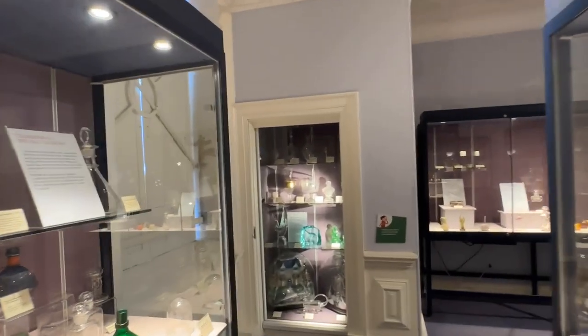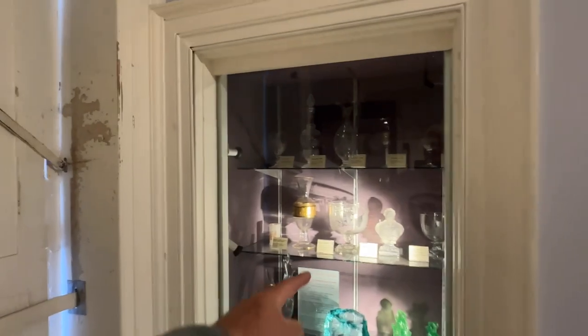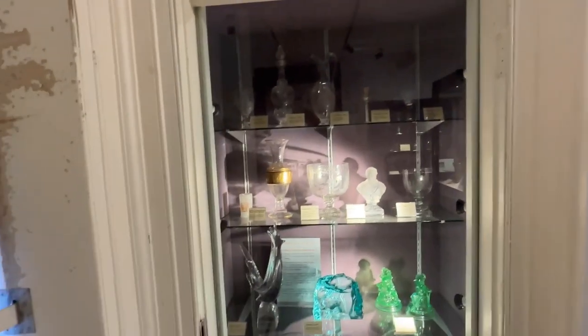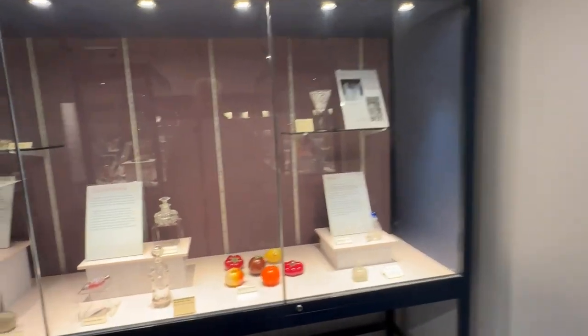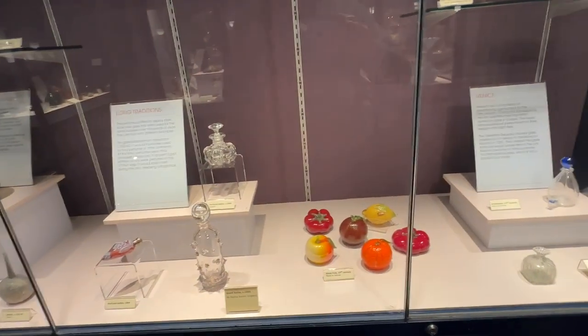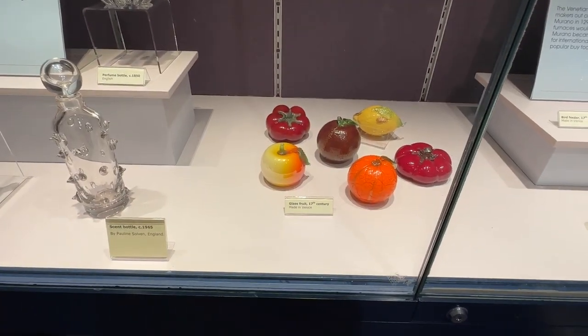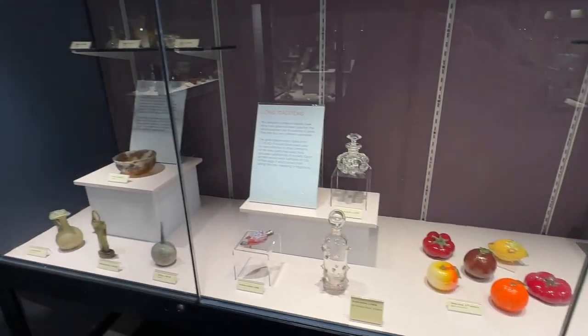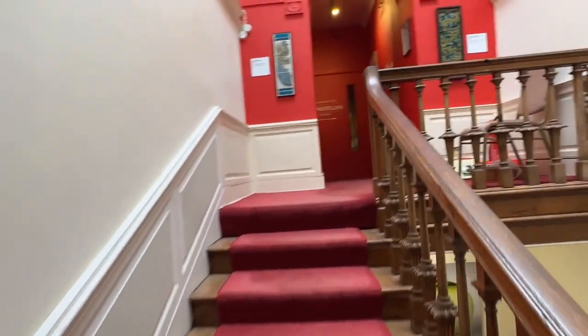You can see basically some of the doors in the other rooms would have led to a little cupboard like this. This is made into a display, but obviously they need a storage space just like we do in our houses now. Some quite nice artistic stuff here. 17th century glass fruit made in Venice. Really elaborate for that time of the day. Going up a floor now.